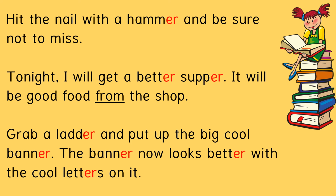So you've got lots of these in there, and remember, I've said it before, there might be some other digraphs and trigraphs in there, so just have a quick check before you read to see if you can see any others. So in that first sentence I can see some. I can see the sound we did last time, and I can see the sound in nail, so watch out for those. Okay, so pause the video and do your sentence reading.